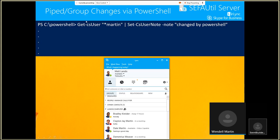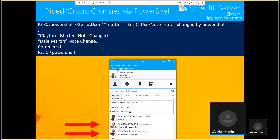And next idea here. Here we're going to do a piped group, so you can do mass changes, and here we're just using the standard Skype for Business server command to get all users that have Martin in them. And when we do that, we want to change their note to changed by PowerShell. So if you notice down here, we have Clayton, CJ we call him, and Dale both have their own notes. As soon as I execute that, it comes down to changed by PowerShell on both of those. And you can do mass changes like that. So that's an example of a piped group. In this case, we use it to change the note.